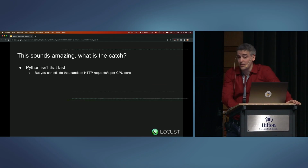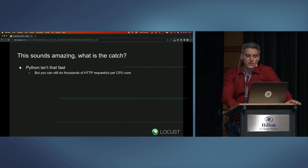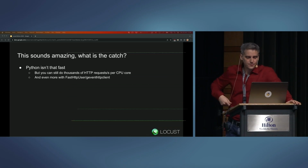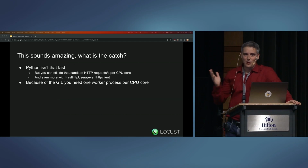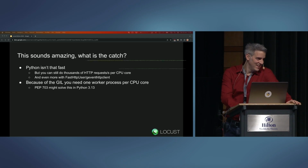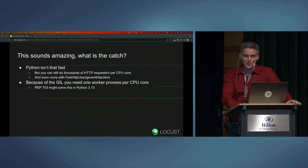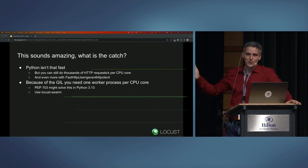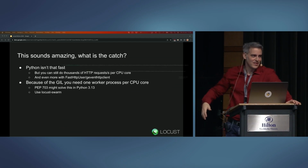But you can still do lots and lots of requests. And as I mentioned, the fast HTTP client helps a little bit with this. Because of the global interpreter lock, you need one worker process per CPU core that you intend to use. Hopefully, this could be solved in the future, which is going to be awesome, but we're not there yet, and it might take a while. And as I mentioned, you can use Locust Swarm. That makes it trivial. You just say how many processes you want, and it does that for you.